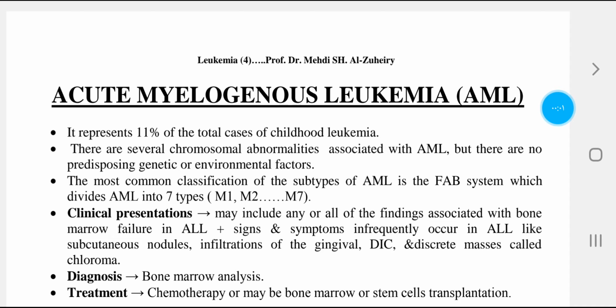Bismillah ar-Rahman ar-Rahim. Acute myelogenous leukemia, AML. It represents 11% of the total cases of childhood leukemia. There are several chromosomal abnormalities associated with acute myelogenous leukemia, but there are no predisposing genetic or environmental factors. The most common classification of the subtypes of AML is the FAB system, which divides AML into 7 types from M1 to M7.